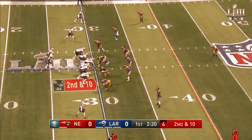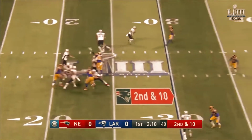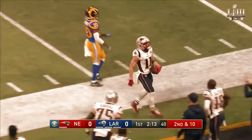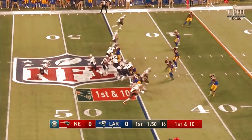So you see how he motioned over there? You think it's man-to-man, but then all of a sudden they'll drop out and play zone sometimes. Pocket protected. That leaves Edelman open. And shoved out by Talib. Pretty good company there, huh?